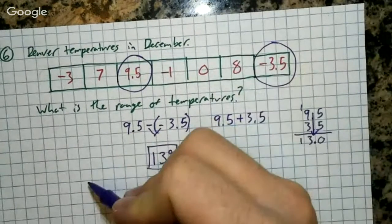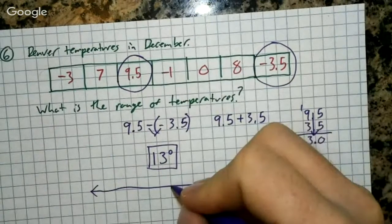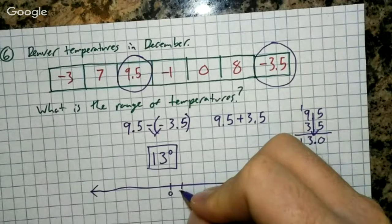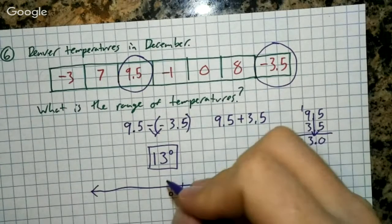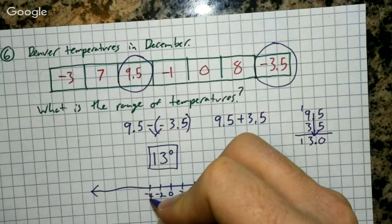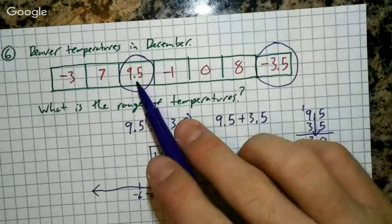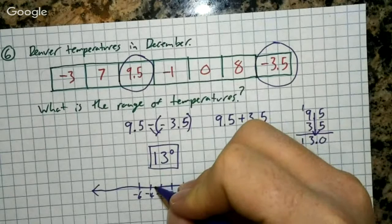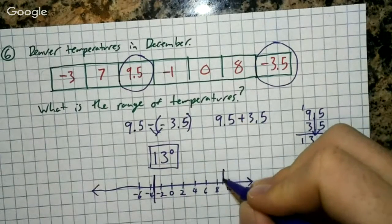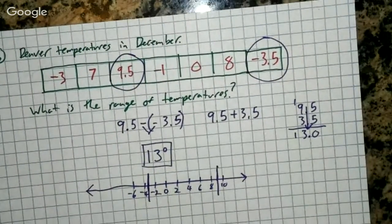To look at this as well, we could go ahead and put it on a number line. Let's say 0 is here, 2, 4, 6, 8, 10, -2, -4, -6. Okay, on this, if we want to see the range, all of these will fall into the range between the highest and the lowest. The highest is over here. The lowest is -3.5, about right here. So that's 13 different numbers on the number line.